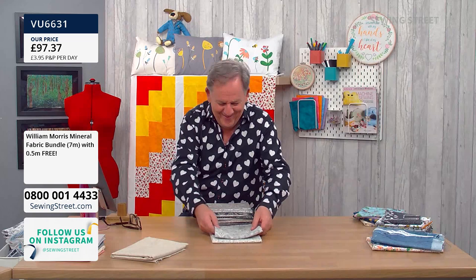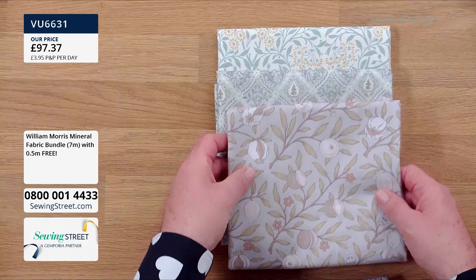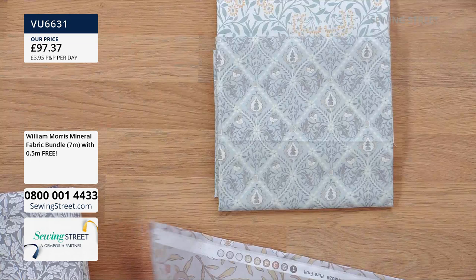Let's go through it. So we've got the leaf vine ones with the daisies. We've got the crisscross one. Oh, that's nice, isn't it? These are beautiful. These are lovely soft colours. What's that one called, so I can have a look for the future? Mineral, that one's called. Pure fruit in mineral. Is the whole collection called minerals? The whole collection's called minerals.